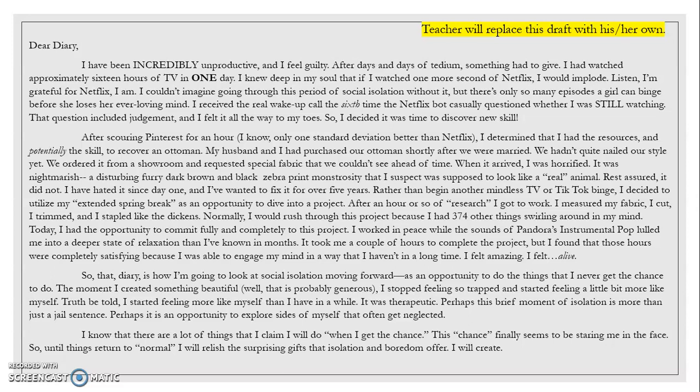So that diary is how I'm going to look at social isolation moving forward, as an opportunity to do the things that I have never had the chance to do. The moment I created something beautiful, well, that's probably generous. I stopped feeling so trapped and started feeling a little bit more like myself. Truth be told, I started feeling more like myself than I have in a while. It was therapeutic.